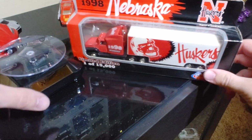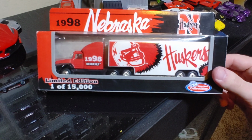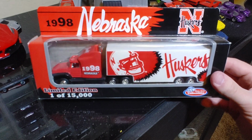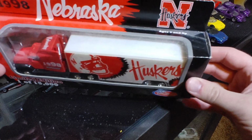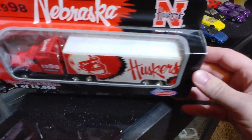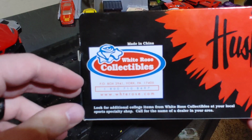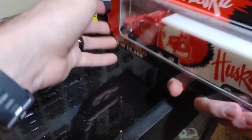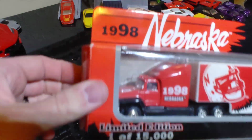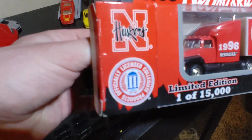And it is a 1998 truck, celebrating the Nebraska Cornhuskers. One of 15,000. I never opened it. So, kind of cool to have this. Don't really have any Husker Hot Wheel related things, and obviously this isn't Hot Wheels at all. White Rose Collectibles. But it looks to be about the right scale, so I figured I'd add it here to the desk. Open it up and see what it looks like.